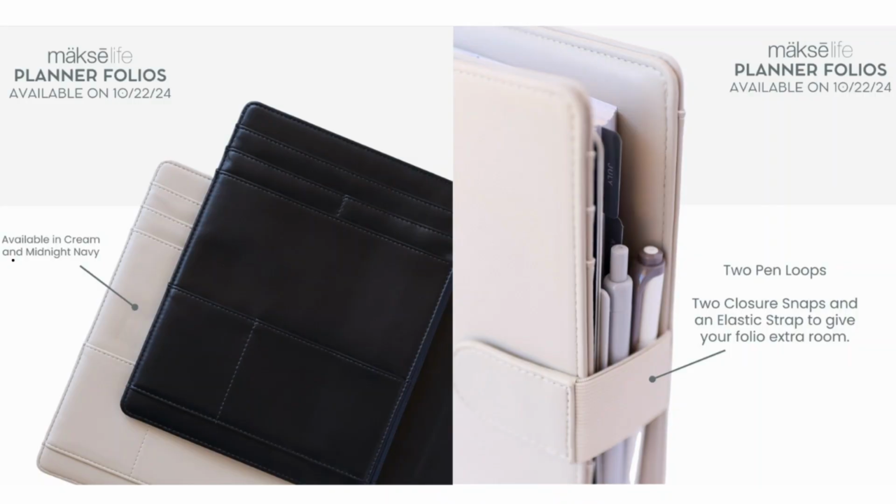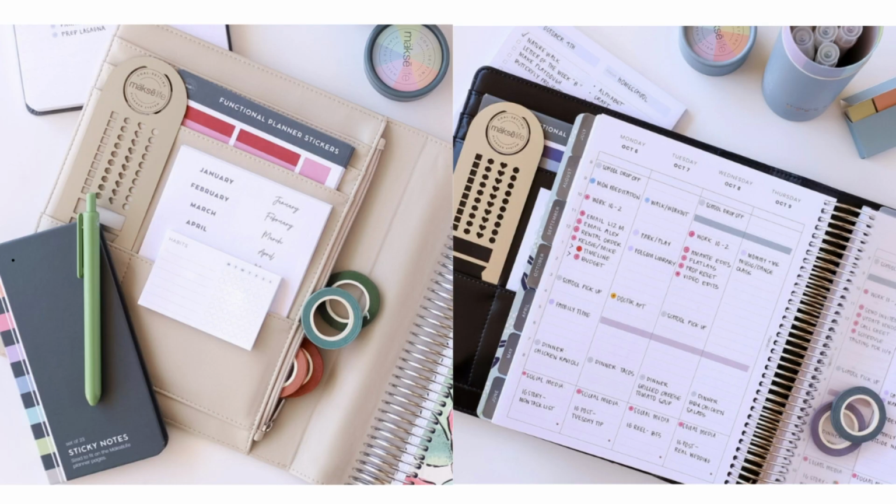They are very, very thick and meaty folios. Like, you can fit a ton of stuff in them. Chrissy, who works for MakseLife on the video, she showed it with her planner and all of the pet MakseLife markers in there, in the folio, and it's still zipped closed. So I'm really excited to see that.